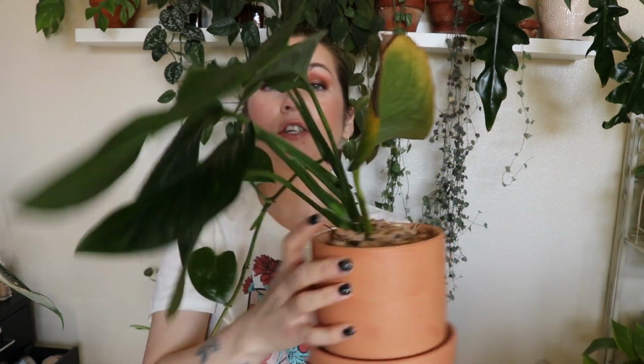This one is very, very thirsty right now. I tested it yesterday and I forgot to water it. But the soil is completely dry. The leaves, let me look at it. It looks a little bit wilted. They also feel kind of limp, so I'm definitely gonna water this one right after I finish this video.